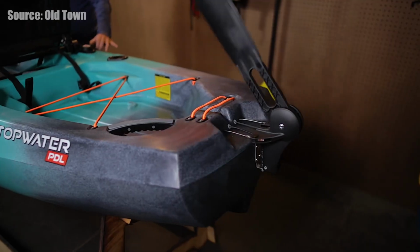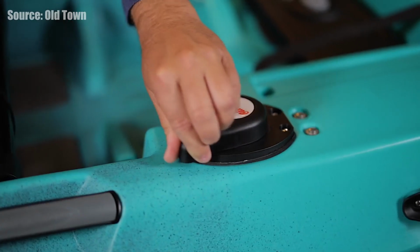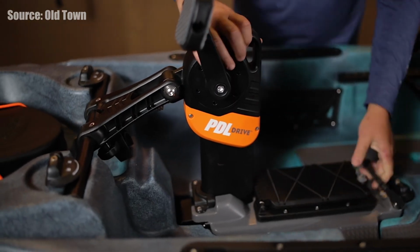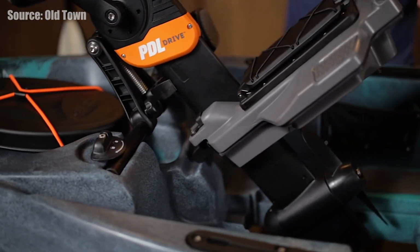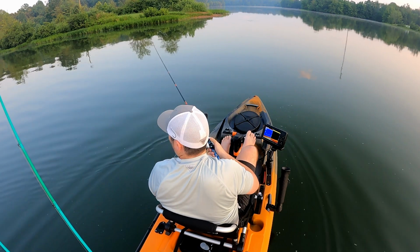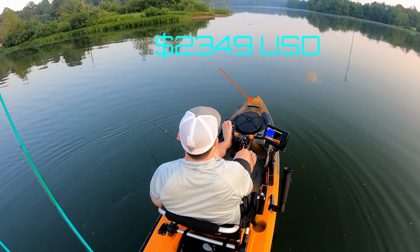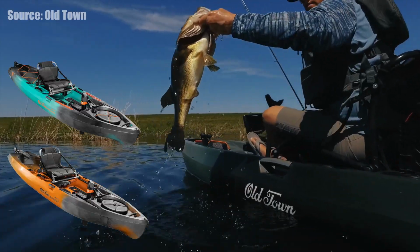Really can't say enough good things about Old Town's products, especially the new Sportsman line. I would definitely recommend the Sportsman pretty much over anything from their line if you're interested in it. It's something I would definitely recommend. Again, the 120 PDL comes in at $2,349, and is available in two colors, Ember Camo and Photic Camo.